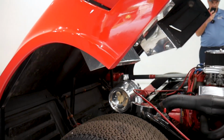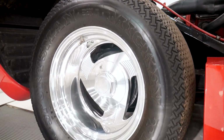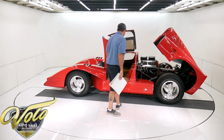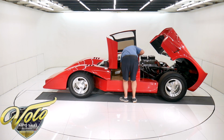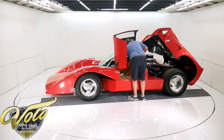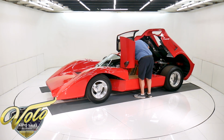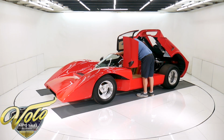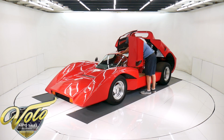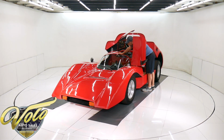The wheels are aluminum Ultra wheels, 15-inch. I was looking at them up close. They look brand new. They're polished real nice. You got Mickey Thompson performance tires all the way around. So that's my impression of this car. I think it's a cool piece. Whether you just want something to turn all the heads or go to car shows or put on the track or all of the above, I think this will do it. And you don't have to spend $20 million.